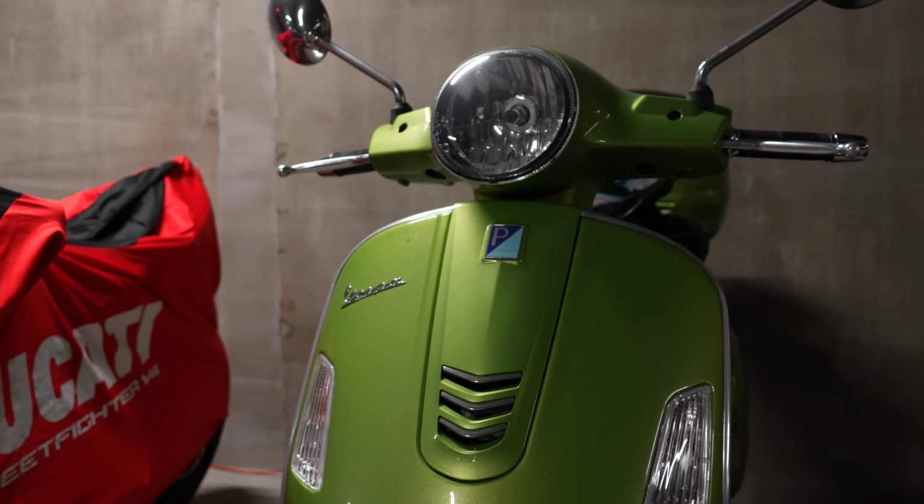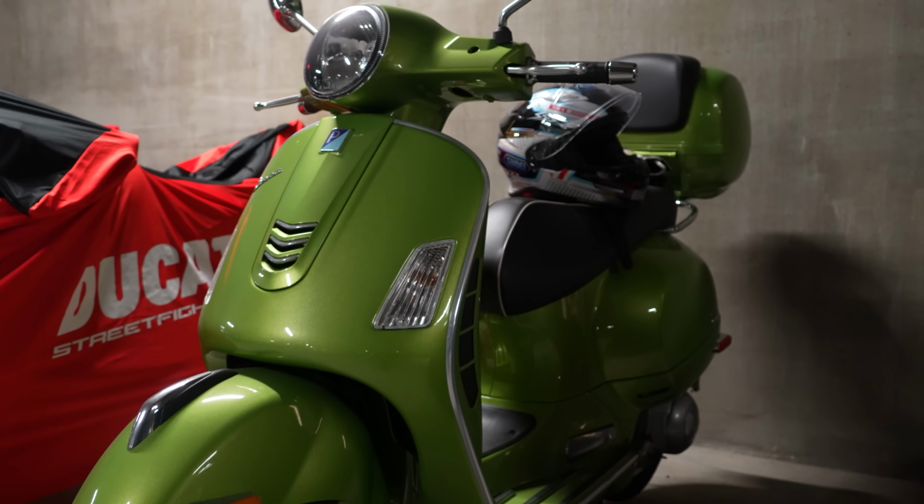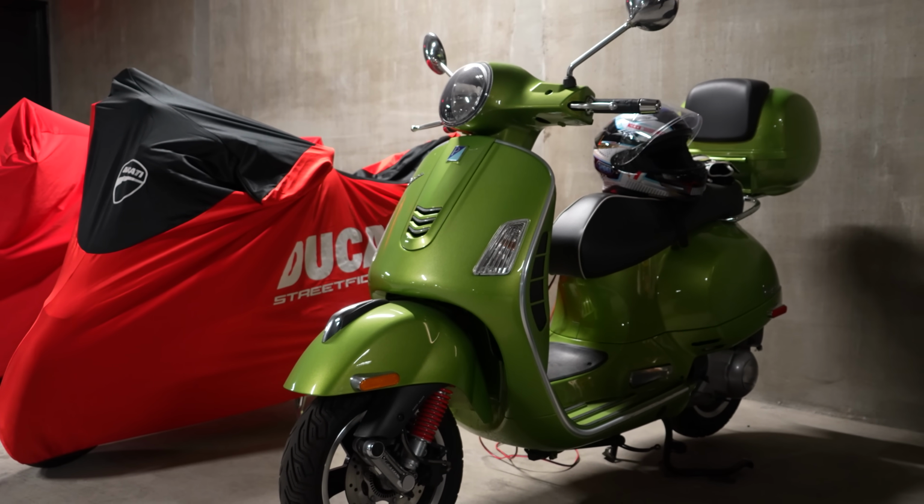We do motorcycles here. They get the same treatment as cars. That's my Vespa. That's my other daily driver. That's actually my most-of-the-time daily driver. I ride the Vespa all the time.